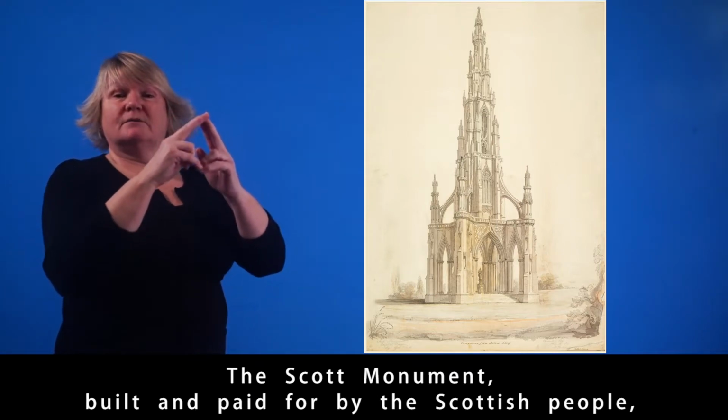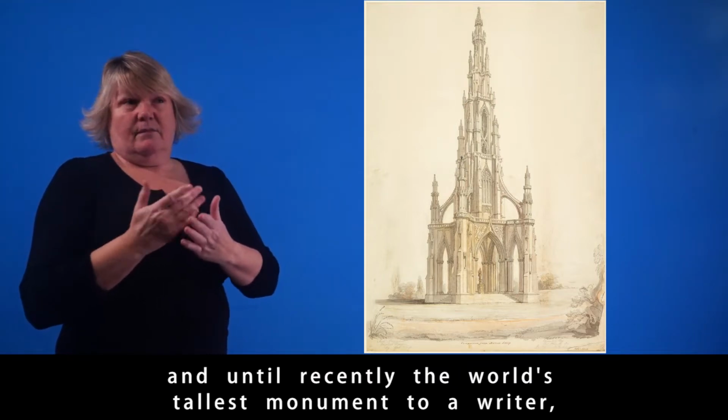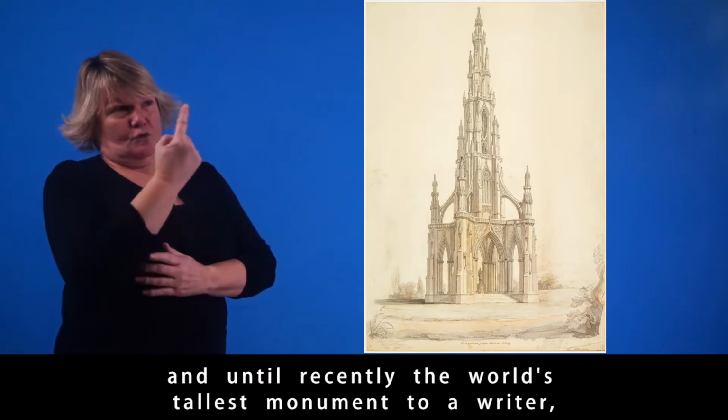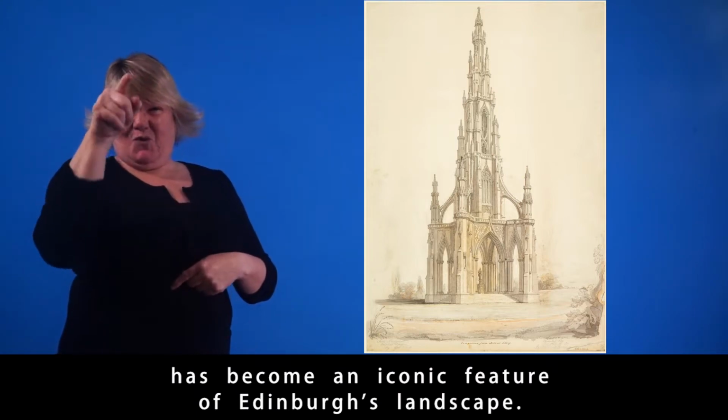The Scott Monument, built and paid for by the Scottish people and until recently the world's tallest monument to a writer, has become an iconic feature of Edinburgh's landscape.